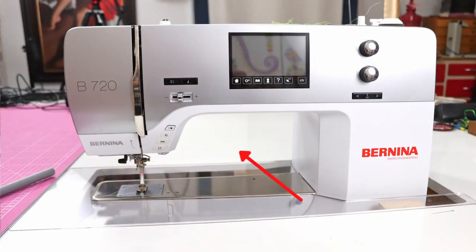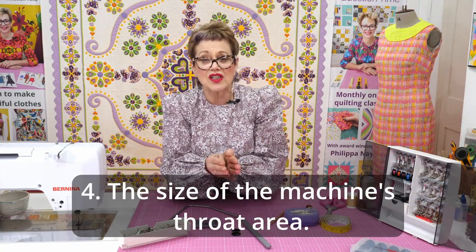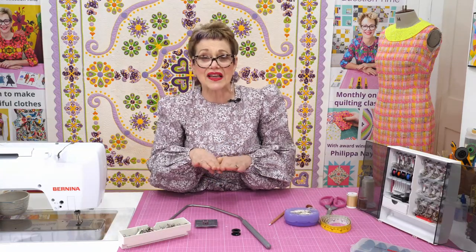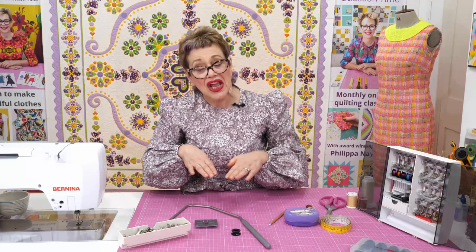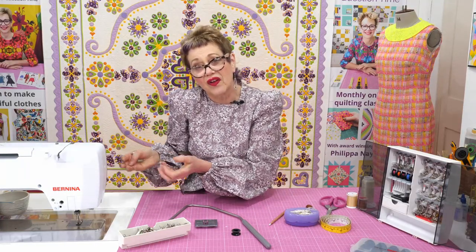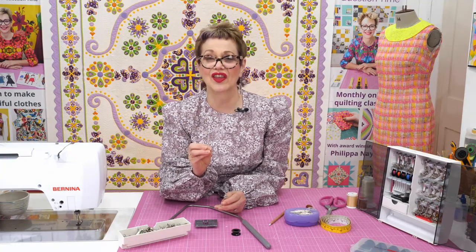It has a big space under the arm, the throw area. And so that allows me to sew anything really well, because even a small thing isn't going to be creased up, is it? It'll lay flat. And if it's flat and spread out nicely, it's going to feed through with much straighter lines of stitching than if I've got a tiny little bunched up space. So those things are important, but let's look at some more specific things.